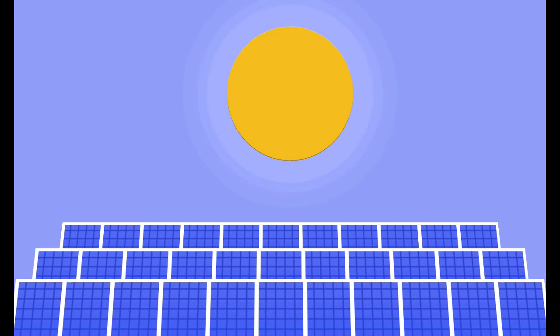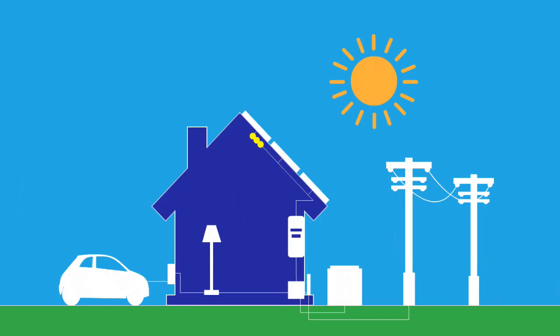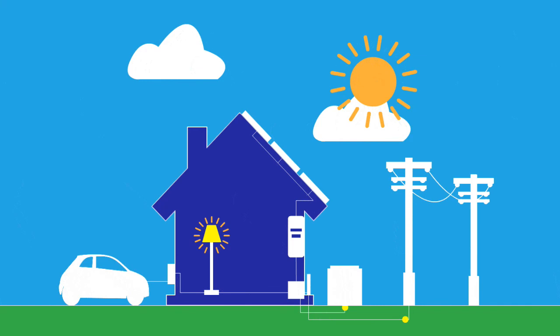Last but not least is solar energy. And that is a type of renewable resource, and we get it from the sun. And light energy is converted into either heat or electricity. And we actually use this a lot. You might see it in solar panels, like on top of houses or out in fields.